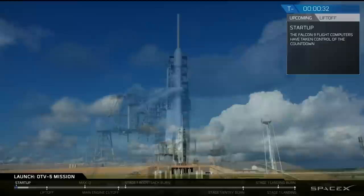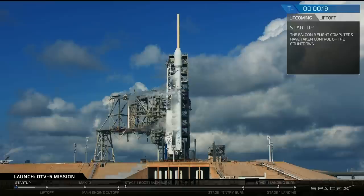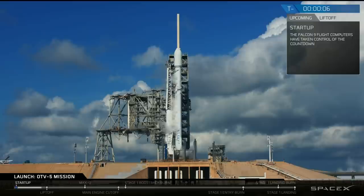T-minus 30 seconds. Stage 1 pressing 2, liftoff pressures. Falcon 9 is configured. T-minus 15 seconds, standby for terminal count. 9, 8, 7, 6, 5, 4, 3, 2, 1.